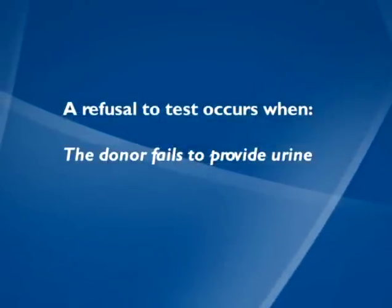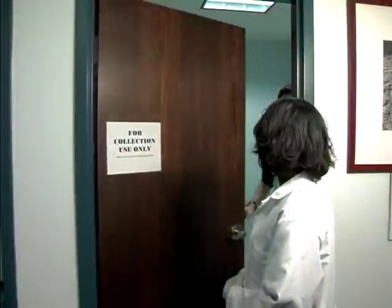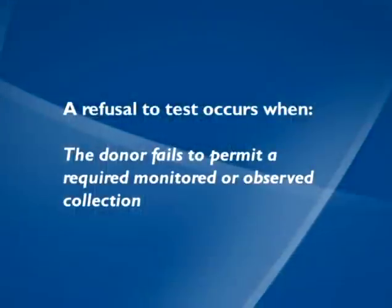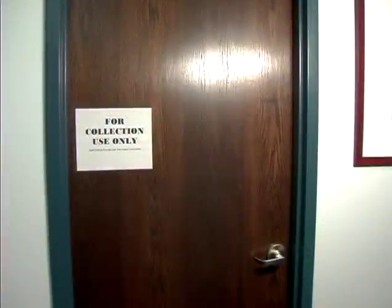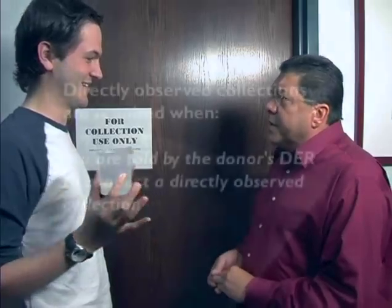The donor fails to provide urine. Once again, an exception is made for pre-employment situations when the donor leaves the collection site before the collection begins. The donor fails to permit a required monitored or observed collection. As you may recall, a monitored collection is conducted when a collection is being done in a multi-stall restroom, when all other toilet enclosures are not prepared to prevent tampering.